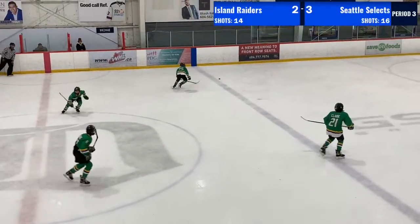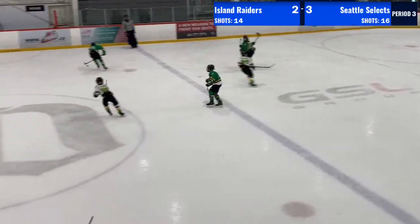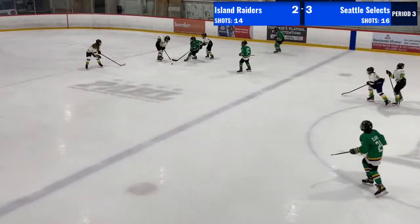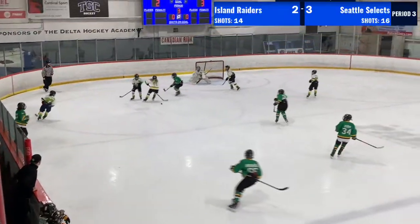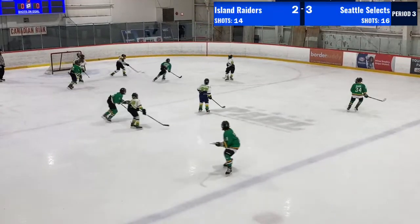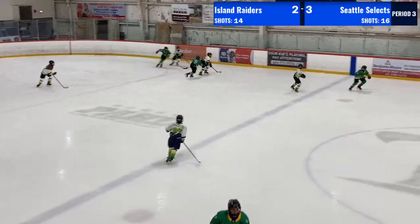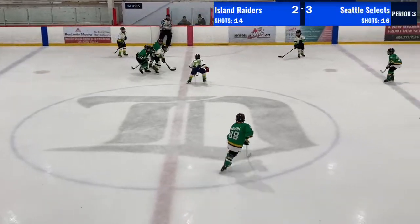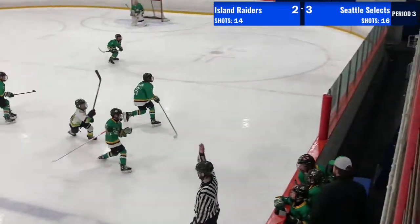Now we've got even strength as Kerr has the puck. He is going to shovel that out to Kyson, who moves that puck forward to Lyndon Hall. Now a chance for Clark, if he can corral that puck. Gets it towards the net. Now a chance maybe for Russell. Oh, gosh, just can't quite get the shot away. That's offside.